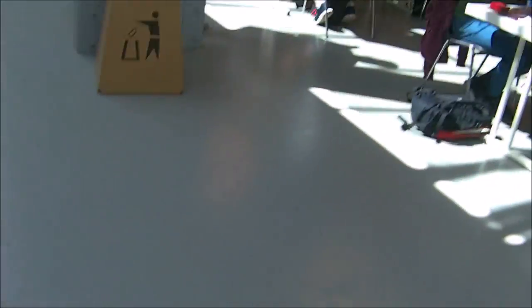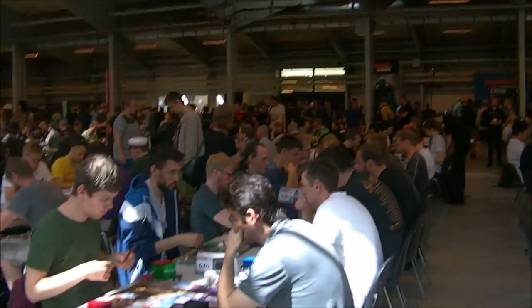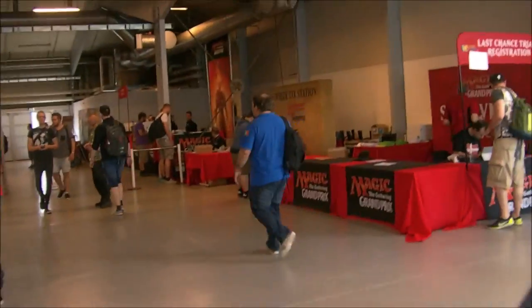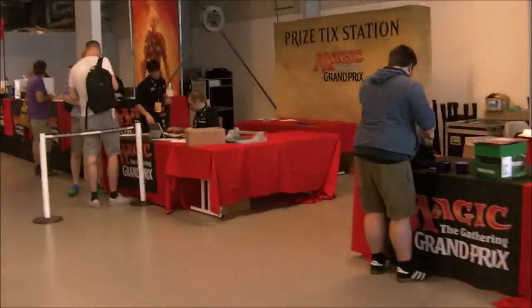I'm currently 5-1, so things are very, very good right now. On this side we have the highest ranked tables, and as you can see there are a lot of players here, so gonna find my seat. Hurry up. No Straders. Now I'm unfortunately 5-4, so no more magic for me, at least not for the main event. Here are the side event tables, and here's where you register for side events and grab your prizes if you're lucky enough to get some.